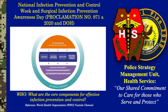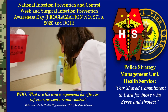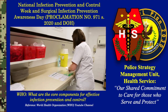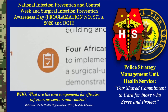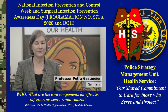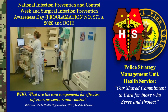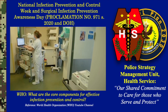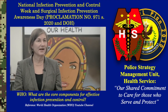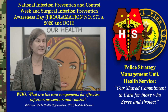The sixth component is regular monitoring of healthcare practices according to standards and guidelines, followed by timely feedback of the results, both at the national and facility level. I think monitoring in the field of infection control is a very important issue. For instance, I would like to give you an example from my own country. We have established hand hygiene consumption as an indicator for good hand hygiene. And meanwhile, more than 1,000 hospitals in our country are using this indicator, and we were able to achieve a lot of increase in this field.